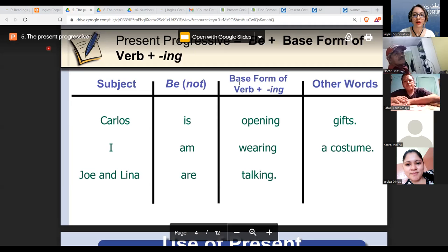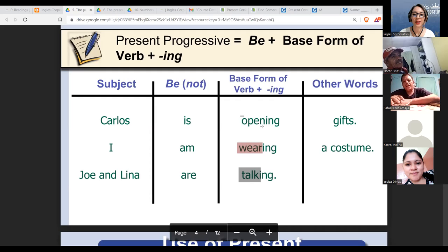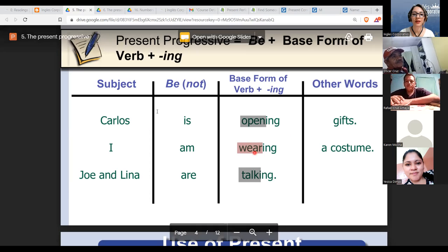We have to use the verb with ing. El verbo se va a utilizar con ing al final. Así como ven acá, opening, de abrir. Wearing, el verbo en su forma base es wear, de vestir. And then we have talk, de hablar, pero todos van acompañados con ing, okay, que es la regla. A todo el verbo se le coloca ing, okay.